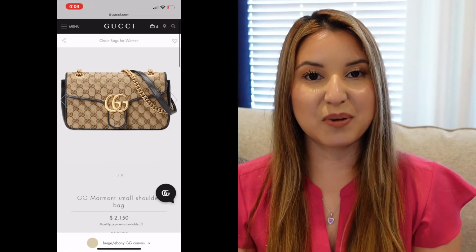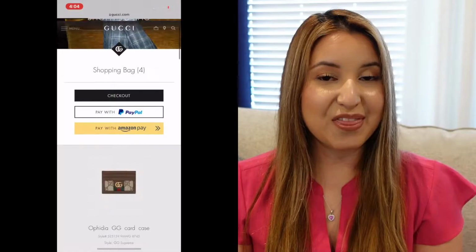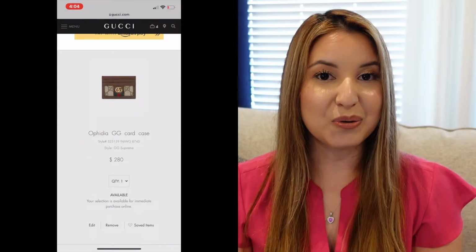I was able to add this to my cart along with the cosmetic case, but I was just a little bit over budget at $2,540 US, but we could do this handbag and the card holder and it would be just as good. So just another alternative. I think it's a much better version than the other one that's currently in the cart, but we gotta stay under budget. So those are the items that I would pick from Gucci.